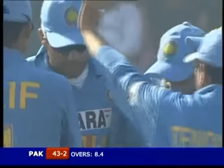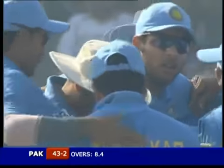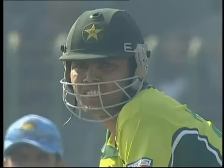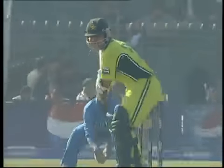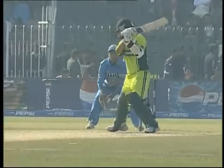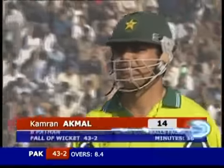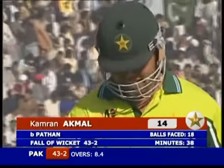Kamran Akmal attempted the cut shot, big inside edge, and another wicket goes down for Pakistan. Again a bit of swing, the in swing for Irfan Pathan into right-handed Kamran Akmal, but it's the change of pace that did the trick. 115 k's per hour, into the shot a little too early. Bottom edge, just cannoning into the stumps, and he's delighted. He's doing the job today, Irfan Pathan. His second wicket. He picks up wickets with the new ball, and Kamran Akmal departs for 14. It's 43 for 2.